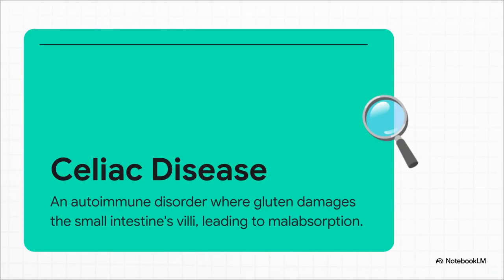And this delicate system really highlights what goes wrong in a condition like celiac disease. Here, the body's own immune system mistakenly attacks and actually flattens those vital villi whenever gluten is present. And with that damage, the body simply can't absorb the nutrients it needs, which leads to something called malabsorption.